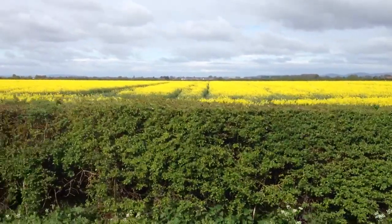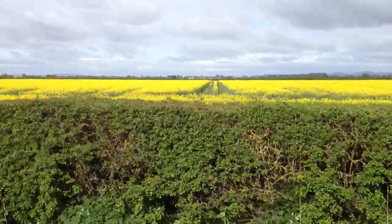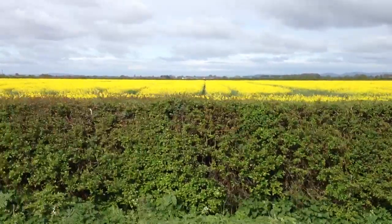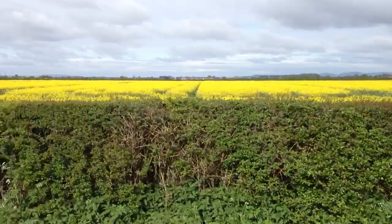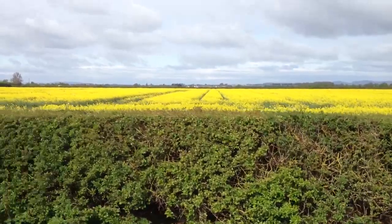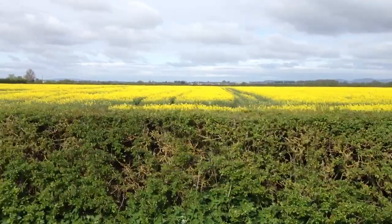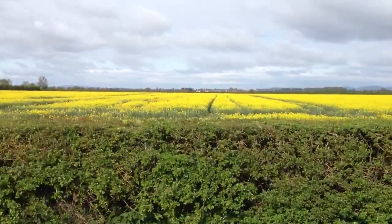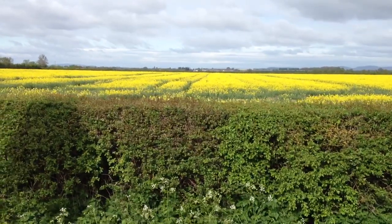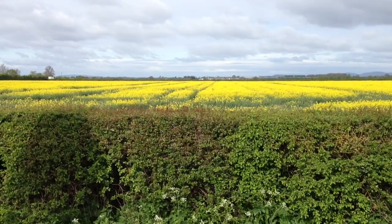So even on tracks we were compacting the ground so much that the seeds that we'd spun on weren't actually growing or able to grow. Another combine track there, another combine track there, and if we go along there's another one, then we get to a tram line and another one. So it's a very interesting experiment to see how compaction, in this case from the combine, but just in general, has an effect on crop establishment.